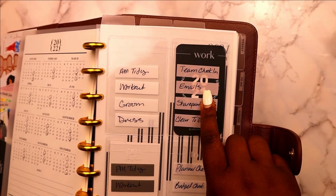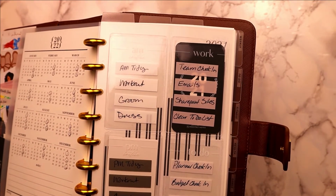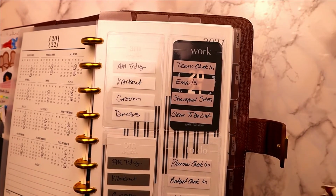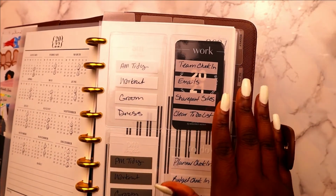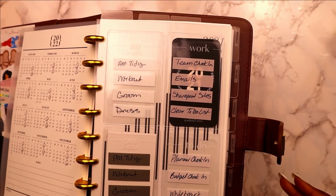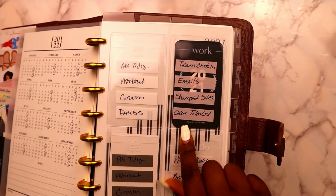Emails, this is just a reminder for me, because I like to clear out my emails. Even though I may not be able to address everything in the email, I at least want to let the person know, hey, I got this email, I'll get this to you as soon as I can. So I like to make sure that my emails are cleared out before I finish the day. SharePoint sites, those are just sites that we use at work. I need to make my rounds on the sites just to make sure everything is submitted the way it needs to be submitted, documentation is on point, those kinds of things.